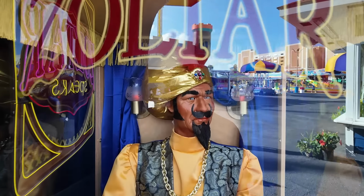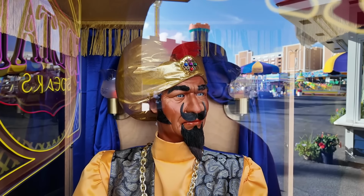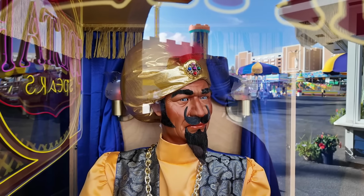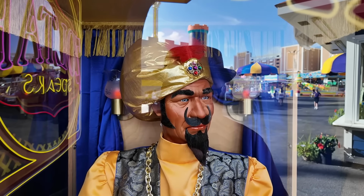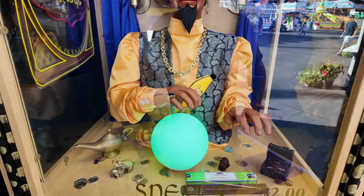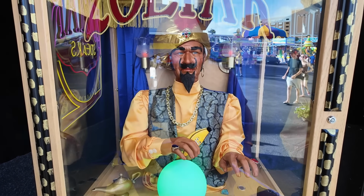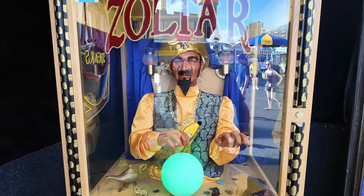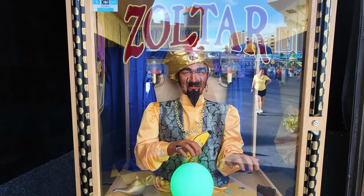Zoltar the Gypsy at your service. Today is your lucky day, my friend, for I have a fortune especially for you. Listen closely. Sometimes you can tell a wise person not only by what he says, but also by what he doesn't say. Remember, it is much better to say little than to say too much and regret it later. Give Zoltar your treasure. I have much wisdom to share with you.